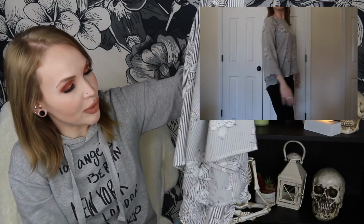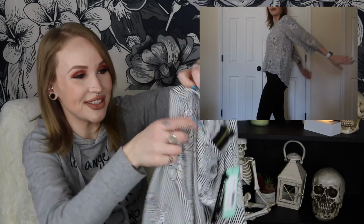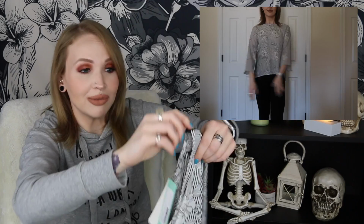This does retail for $44. I do like the print. I like that it's black and white. It's very simplistic. It's got some flowers all over it, but they're not like too in your face. I just don't like this. Like, this is, ugh, not for me. It has a zipper on the back. I mean, I don't know what that does since it's on the back, but whatever, little details.